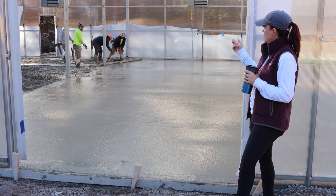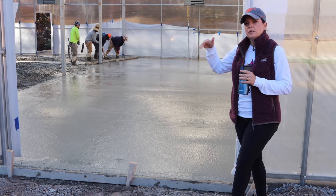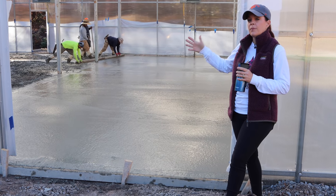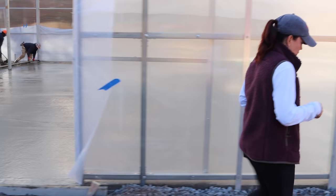As the guys are running the board to get it level, there will be, you know, low spots and high spots, so they're having to constantly work that concrete back and forth to get it nice and level. Let's come over on this way and get a little different perspective on it.